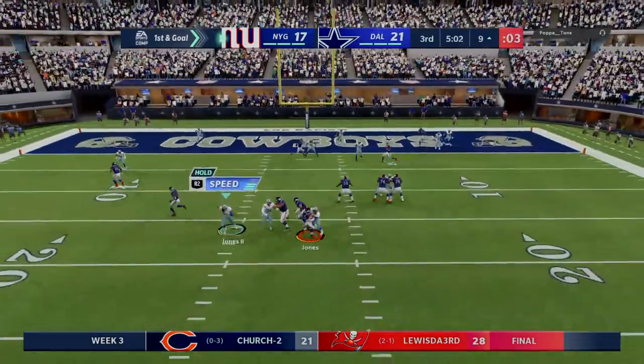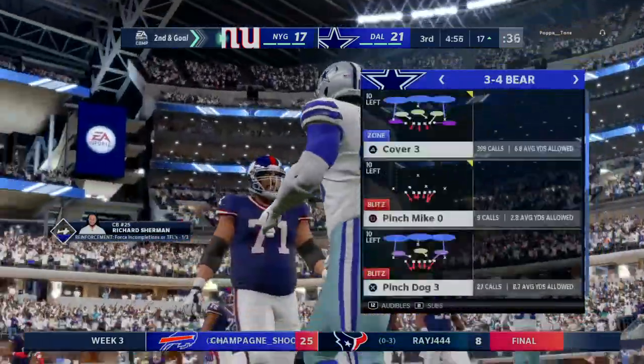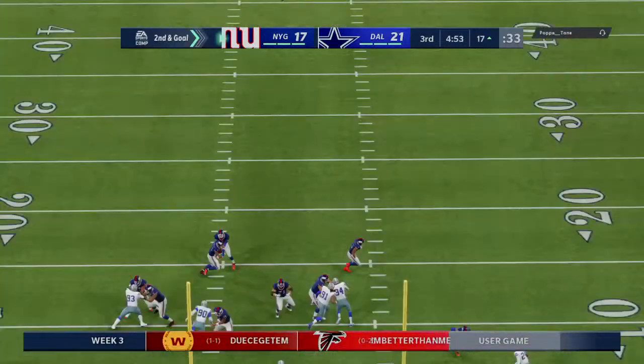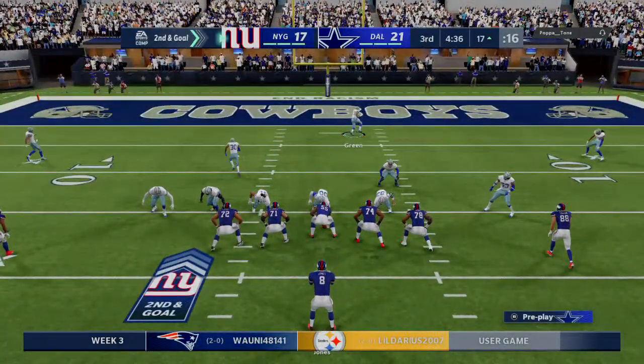They go play action here on first down. And he's going to go down. Sacked right around the 17. DeMarcus Lawrence make that now 8 sacks for him on the season. First down, a bit of a disaster, and now on second and goal, back even further.